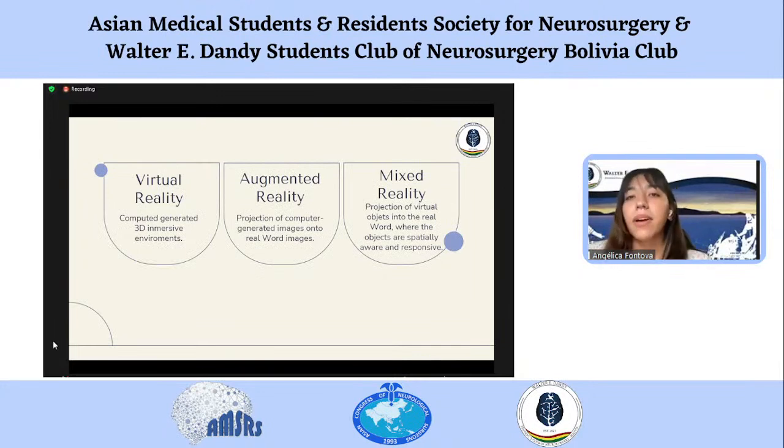To start talking about the topic, we need to define what virtual reality is, what the difference is between virtual reality and augmented reality, and what happens if we mix these technologies. Virtual reality refers to computer-generated three-dimensional immersive environments, designed as a virtual environment, a convincing substitute for the real world. Virtual reality is further classified as non-immersive and immersive, respectively.